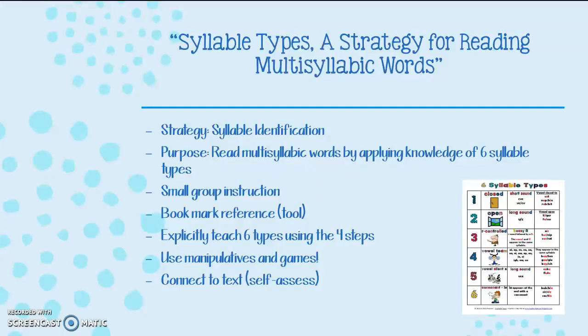I also really like the idea of using manipulatives, using games, using word lists to really make this an interactive and fun experience for students and not one that seems treacherous. Again, as I said for the last 2, I want him to be able to connect this to his text and self-assess. I'm coming across words in my reading that I don't know. I'm writing them down. How did you break them up? How did you know what word it was? How did you decode? And really getting him to think and show ownership of, I used the syllable strategy and I know it's an R-controlled word, and that's what helped me to decode the word.